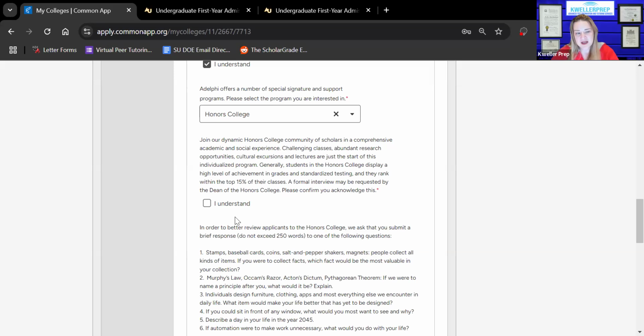Students in the Honors College display a high level of achievement in grades and standardized testing. They rank within the top 15% of their class. If you go to a school like Townsend Harris, Stuyvesant, or Bronx Science, you don't need to be top 15 of your class. If you go to a school like Forest Hills High School, yes, but it's not that hard to be top 15 in Forest Hills. Do your work, aim high. Every point matters. Another thing you should know: at a school like Forest Hills, you get a 10% boost when you take an honors class. So keep that in mind. An 80 is an 88, a 90 is a 99. Let's keep going.